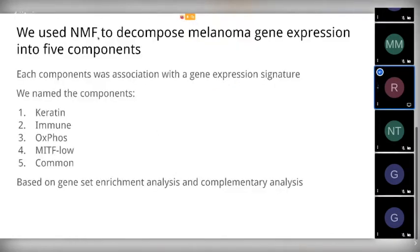So we applied non-negative matrix factorization to the RNA-seq data from the TCGA samples, and we determined that the expression signatures have five individual components. So they're a linear combination of five expression signatures. We named these signatures keratin, immune, OxPhos, MITF-low, and common. I won't spend too much time talking about how we came up with these names, but it was briefly based on gene set enrichment analyses and additional complementary analyses.